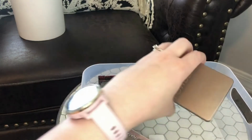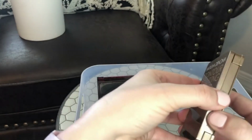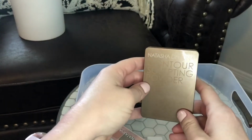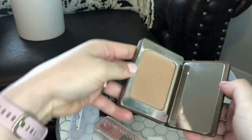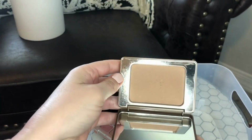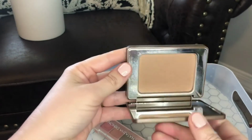So this is another Sephora haul purchase that I recently made, the Natasha Denona Contour Sculpting Powder. This is what it looks like. Really been enjoying this one so far.